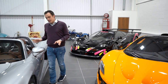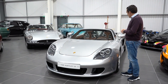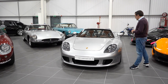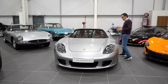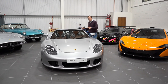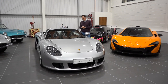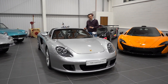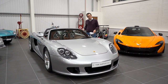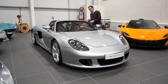Porsche Carrera GT, chassis 146. This is a car that we have sold a couple of times in the past. It's a great car, GT Silver with the launch color spec, I call it, the Ascot brown leather interior. For me, I think the best colors in these cars is either GT Silver with Ascot Brown, or the black with Ascot Brown.